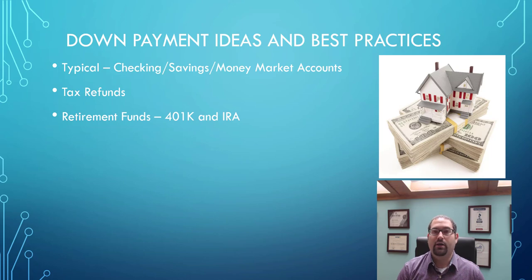Another outside of the box method a lot of people don't think of is using retirement funds. So most retirement administrators have made the ability to either borrow or withdraw money from your retirement account like 401k, IRA, etc. You'll want to contact your retirement administrator to get the specifics, but you can typically either withdraw or take a loan for money that you may need towards the purchase of your home.